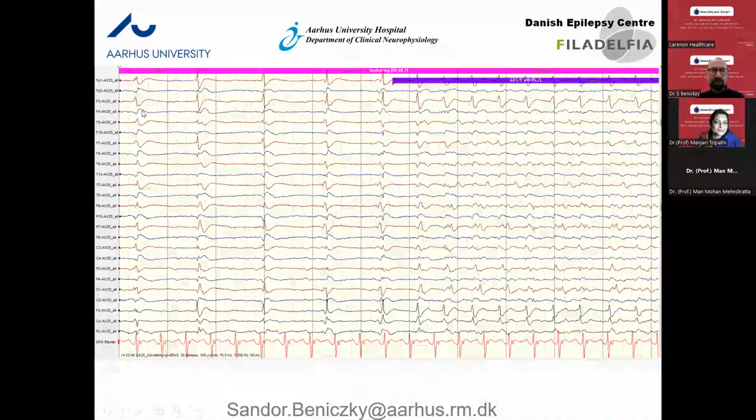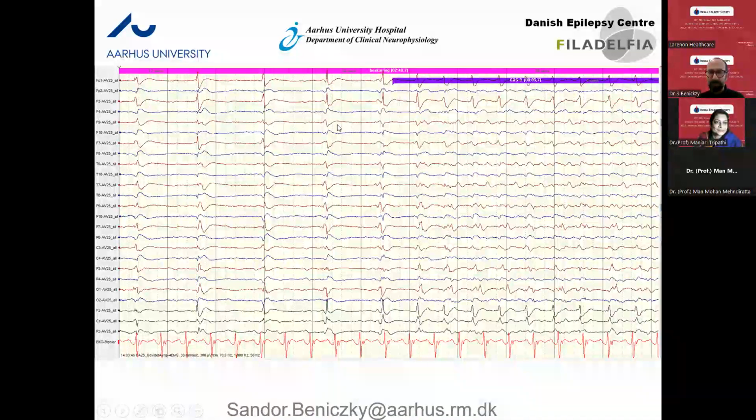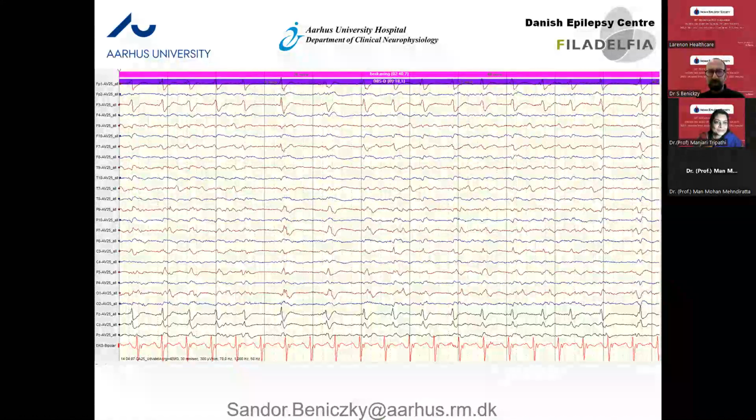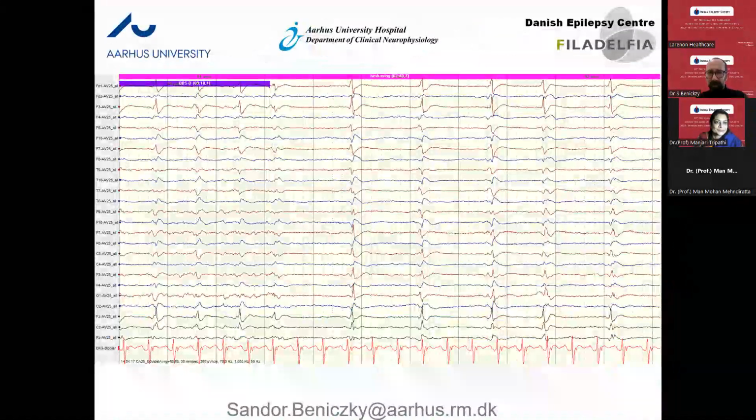And then you can see something here. Yes. So look at these things. And then I'm paging, so you can see the next screen, and the next screen, and the next screen. So would this fulfill the criteria for status epilepticus? So think about what you've seen.